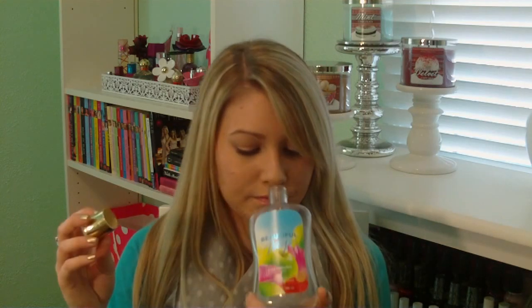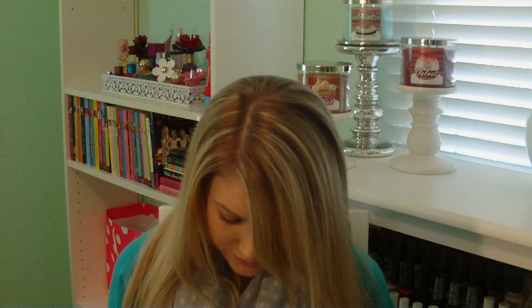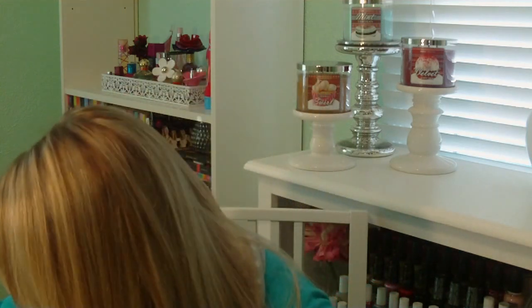Next is another body wash by Bath & Body Works, and it is the scent Beautiful Day. This one was really good. I didn't think that I would want to try this one again, but it's actually really good. To me, it mostly smells like green apple. It smells really summery, so I will definitely probably pick up another one in the summer if they don't have any new ones that I like better.